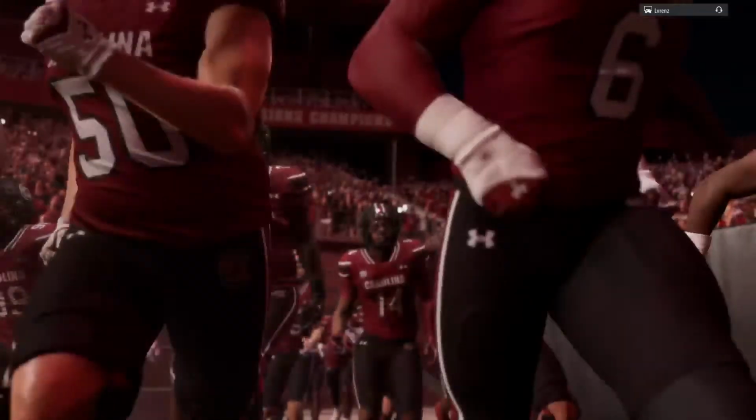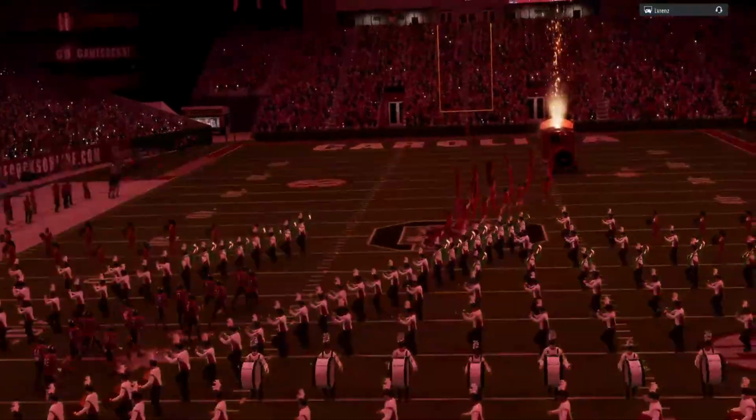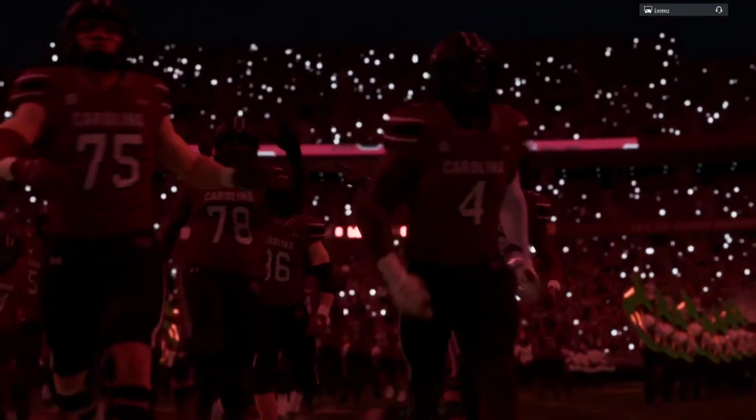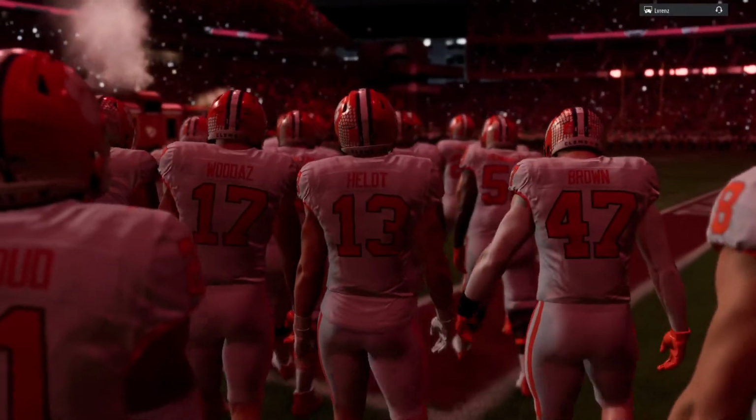Welcome to Williams-Brice Stadium, home field of the South Carolina Gamecocks. As we'll see, the number 6 team in the country, the Clemson Tigers, taking on the second-ranked team, the South Carolina Gamecocks. For EA Sports College Football, I'm Chris Fowler here with Kirk Herbstreit. Let's get this thing underway.